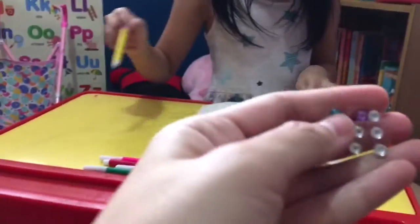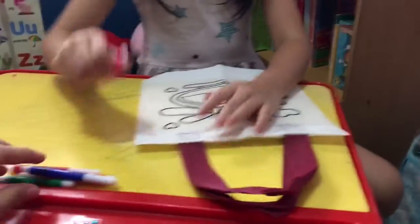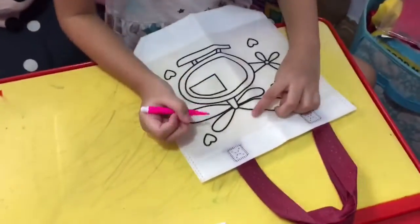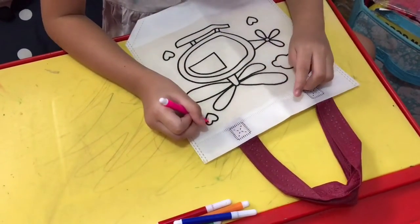Parang beads. Okay, so let's go. So, I think sticker yan. So, okay. Mag-start na si Peyton. I'm gonna color this piece. I'm gonna color the heart. Oh, she's working.